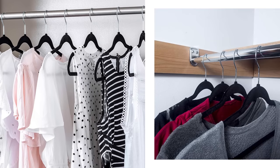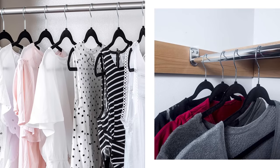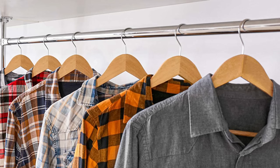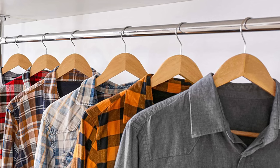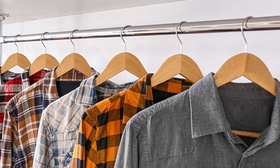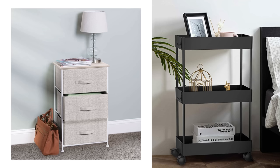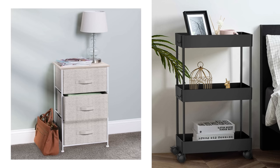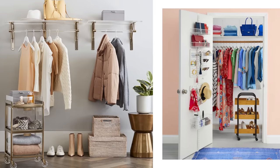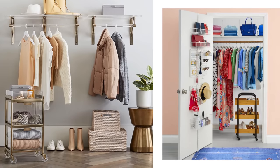Always use identical hangers for a streamlined and consistent look. I love slim velvet hangers if you're short on space, but wooden and bamboo hangers are just so chic, especially when visible in an exposed closet. You can also add storage under your clothes by placing a small dresser or this storage rack that you can easily pull in and out. The top of the rack can hold accessories like your jewelry or even toiletries on a tray.